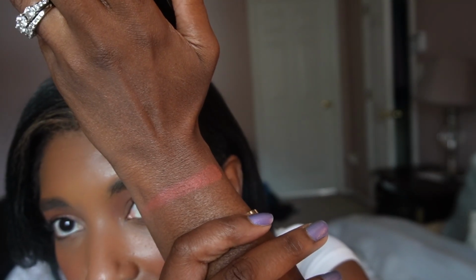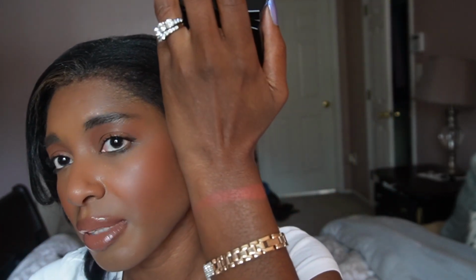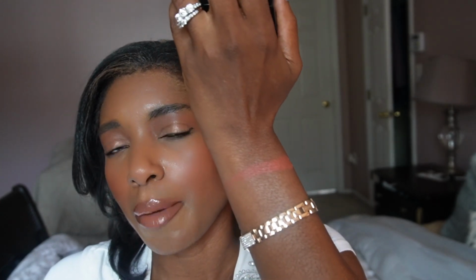So this is what the shade looks like. And so, looking at these swatches, especially if you're my skin tone, it's not as intense as they're calling it. Maybe for lighter skin tones, I could understand that this is a truly intense shade. For me, it's pigmented, so it's not an issue of not showing up, but it's not some scary shade that I have to be light-handed with. I can actually be liberal with this on my skin tone.